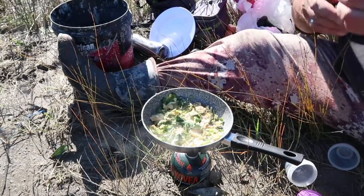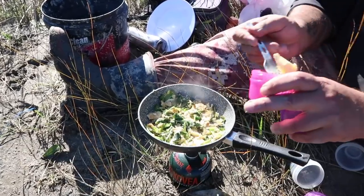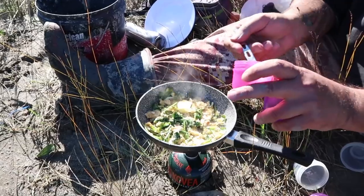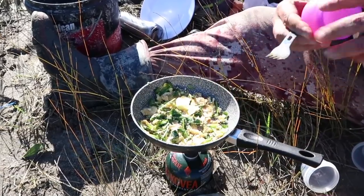Right, because it's so healthy, I'm just going to put on a little bit more butter at the end. It's just going to help with the binding off of something, something else.